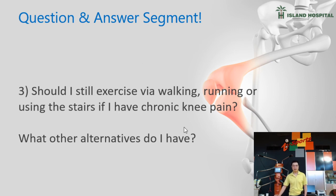So sort out the knee pain, sort out the cause. Don't try and treat the symptoms, sort out the cause. So find out why you've got knee pain. I think that one you need to see somebody.